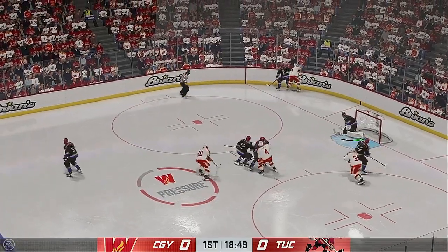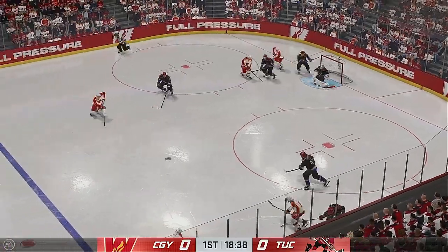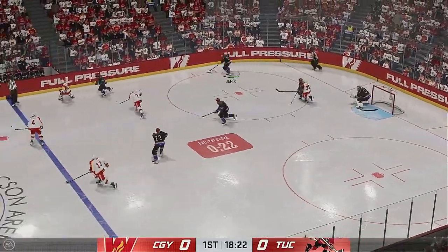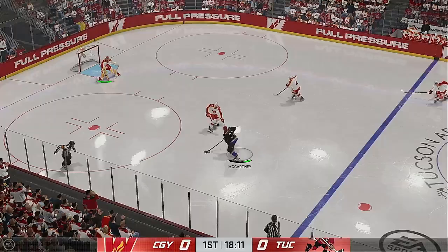Hammers one! And the traffic jam in front blocks the shot. Tremendous save on the play! What an incredible save. No idea how he got to that one, James, and the shooter is absolutely stunned. What a stop! Tremendous pressure here in the offensive end.